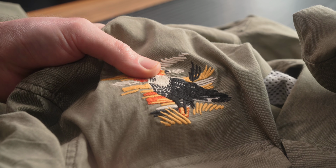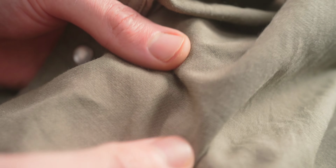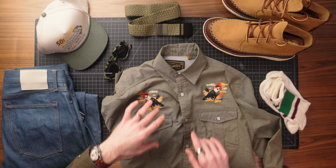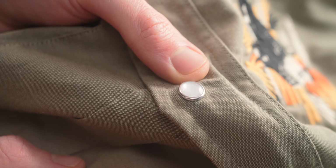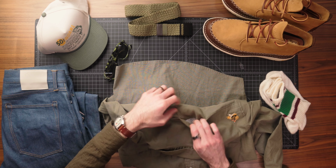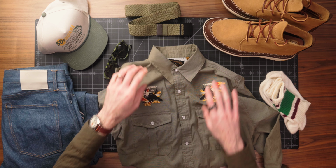You have this really great embroidery on the chest and another little one on the back yoke as well. Even putting my hand to it here, I can actually see through it. It's a cotton poly spandex blend. Super breathable. You have pearl snaps, which I think just adds to the look with the embroidered chest area. And then on the back, you do actually have a full ventilated back yoke, so it just adds to that extra airflow.